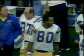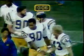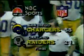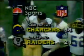Campanelli. That should wrap it up. 23 seconds and counting, and the San Diego Chargers looking as good as they have since the opening game of the season. Kellen Winslow with 5 touchdown receptions, tying the NFL record. He's in the record book. Dan Fouts, an outstanding afternoon, along with James Brooks. Final 55-21, and we'll be right back to Oakland Alameda County Coliseum in just a moment.